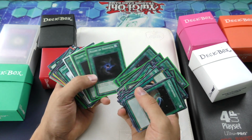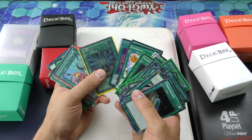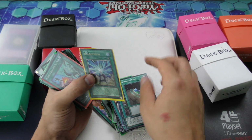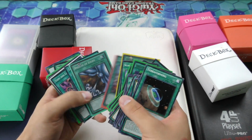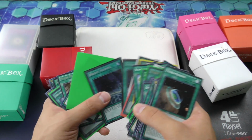Duelist Alliance. Overload Fusion. Oh, Future Fusion Ultimate Rare, first edition. Man, that's cool. Definitely want to make sure that stays in the sleeve. They're hard to come by. Very cool.